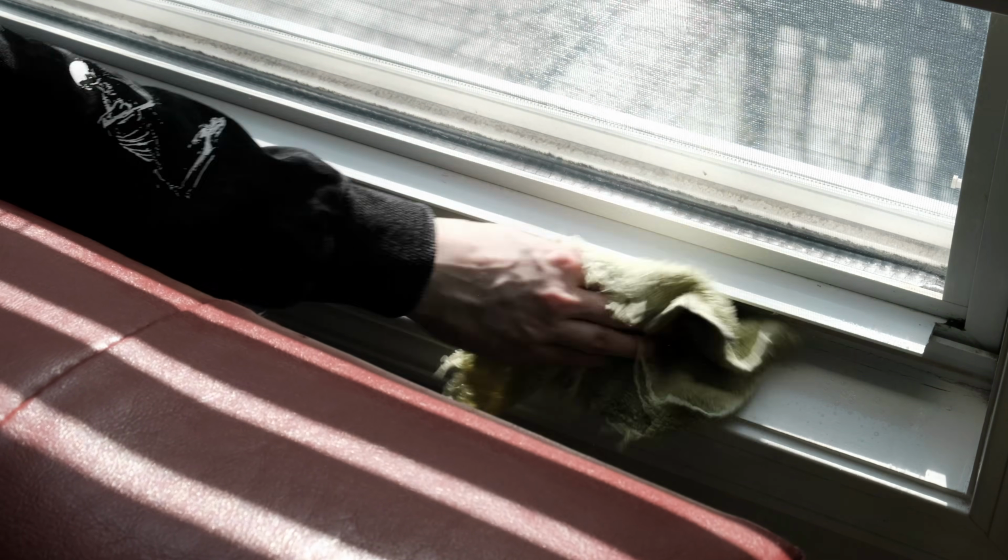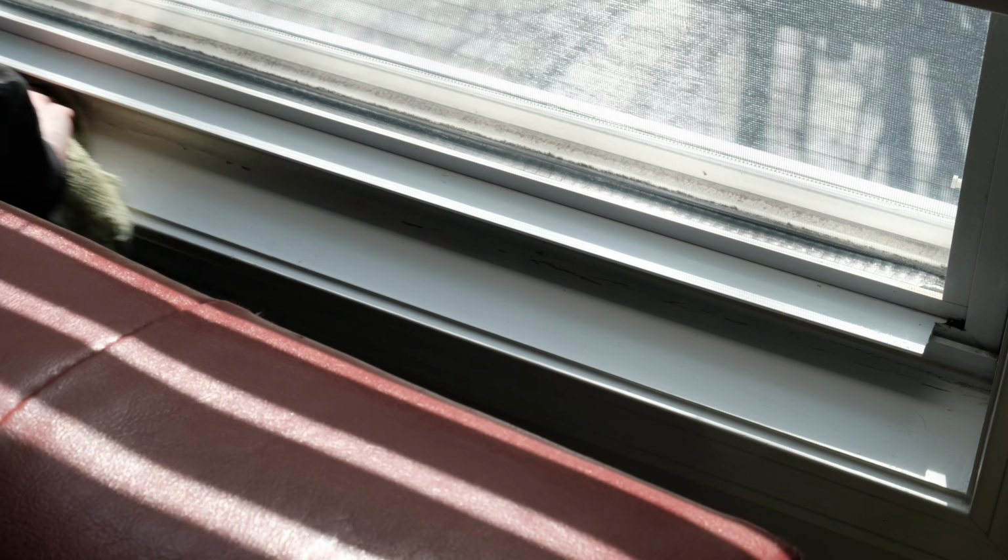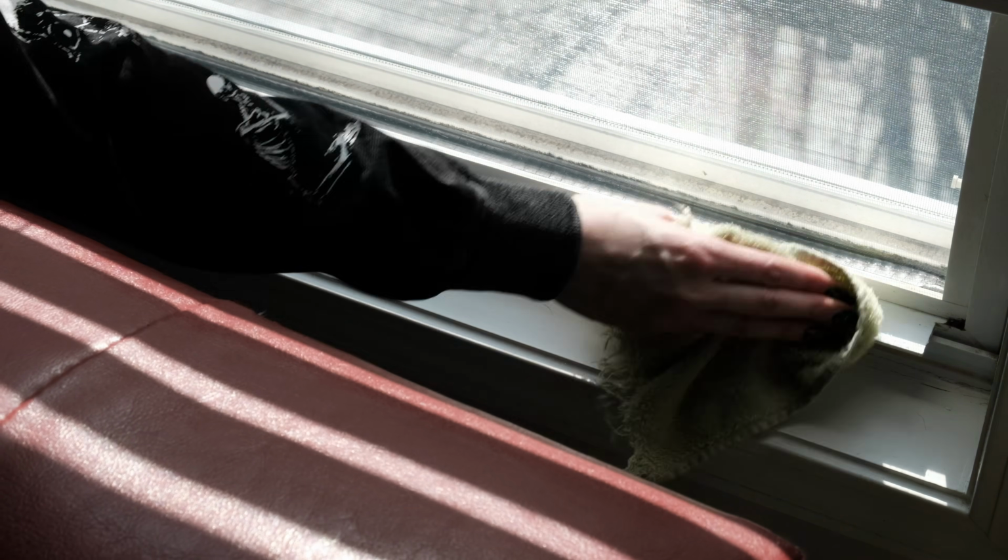I also need to open the windows and do the inside of the window and all of that, the tracks or whatever you want to call them. But this was just not the day. I think I'm just going to conquer them together, a couple rooms at a time. So I'll do my office and my bedroom, but I wasn't trying to do that here. So I'm just wiping it down with some all-purpose spray.